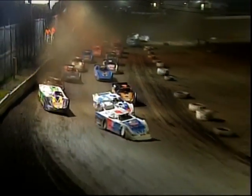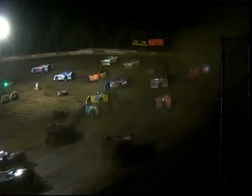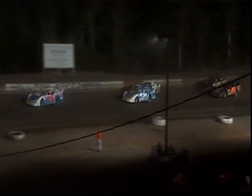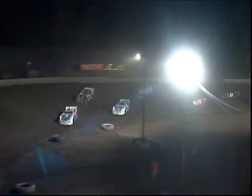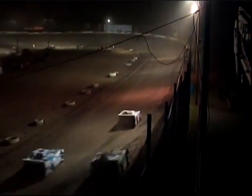Green flag back out again. Markham continues to work the low line. Hornicle will work high. Very racy track, high and low here tonight at Hilltop. Here comes lap number 14. 3 and 4 wide throughout the field.